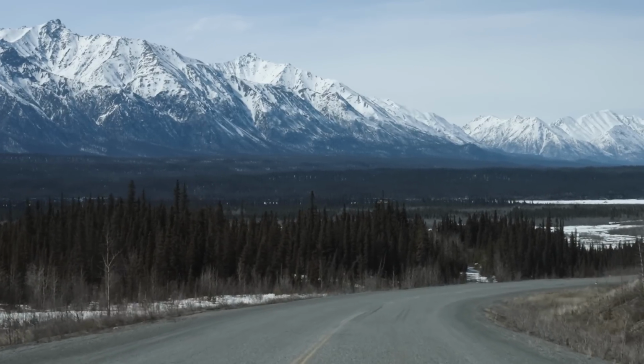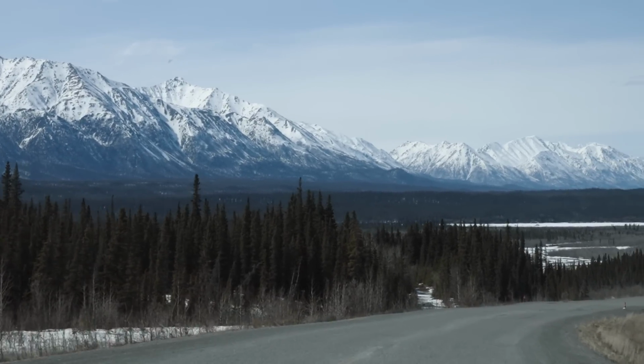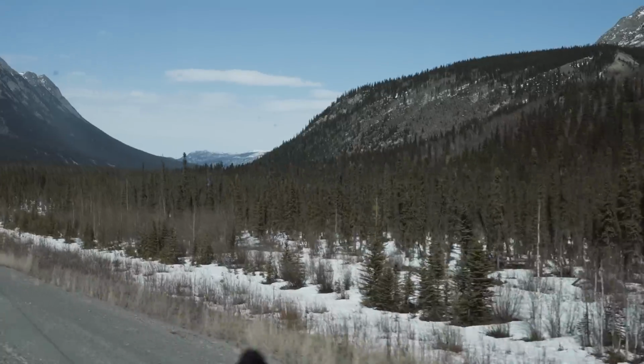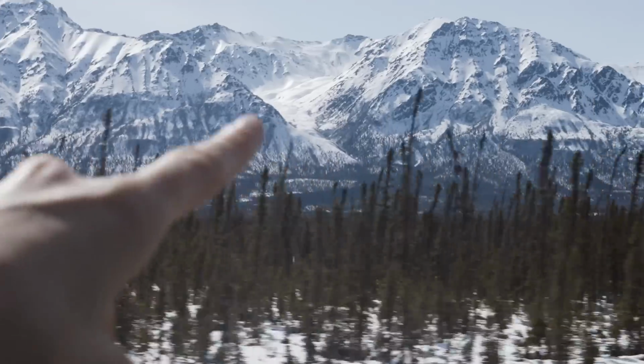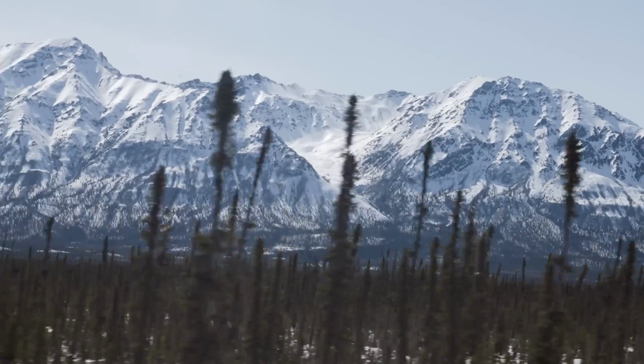Wow, look at this, we're coming down into... Wow, look at that. Look at those mountains. Look at all them trees. Look at that huge U-shaped valley. It's amazing, isn't it? See that? It's a glacier. Look at that.